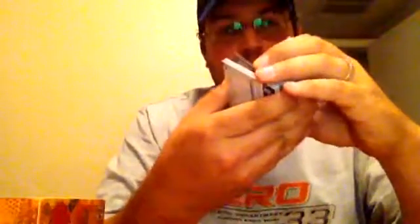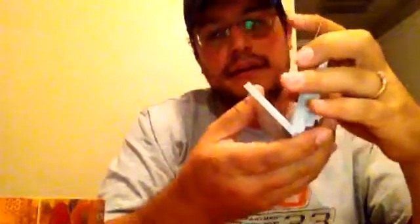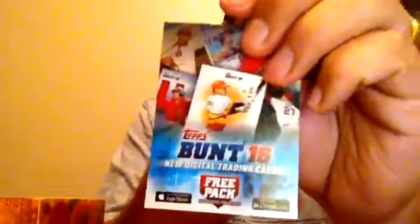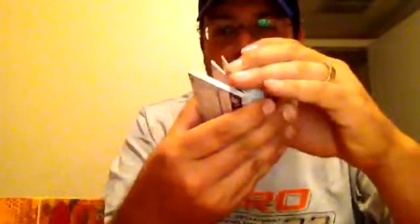Alright, so pack number 3. So far we're 1 hit in. Alright. This is an interesting one. So we got a free Bunt 16 pack. You know what? The card that's kind of featured right in the center there is Carlos Correa, so we're going to give that to the Astros. And if they don't want it, then we'll let them give it to a kid. How's that sound?